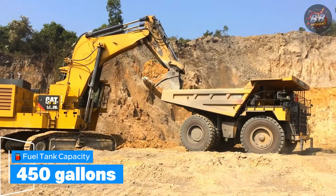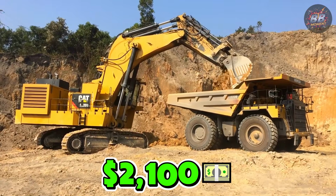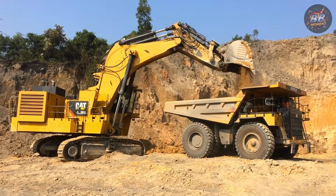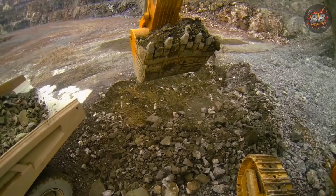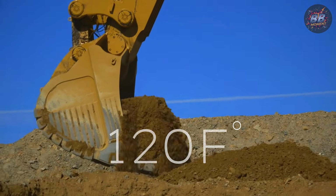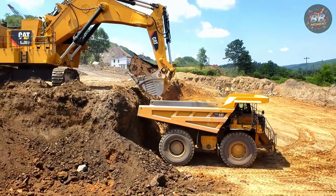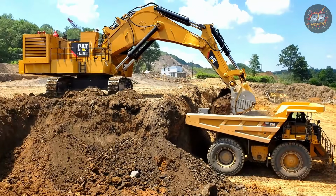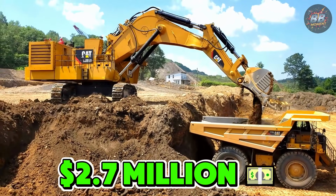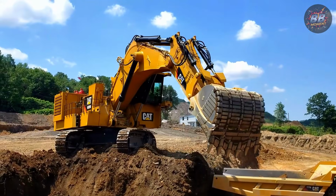Fuel tank: 450 gallons diesel. Roughly $2,100 per fill, worth every drop when uptime means everything. Operating range: minus 30 degrees Fahrenheit to 120 degrees. From icy mornings to desert heat, it doesn't flinch. Price: $2.7 million. That's a fleet of Ferraris, or one machine that never calls in sick.